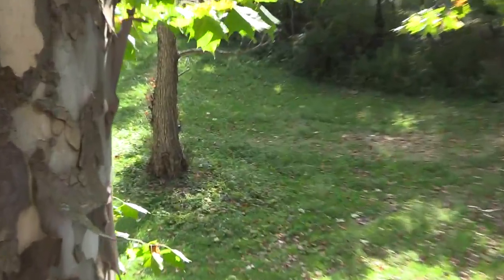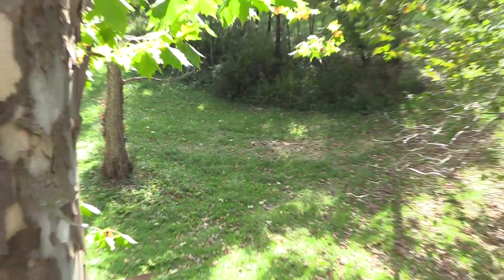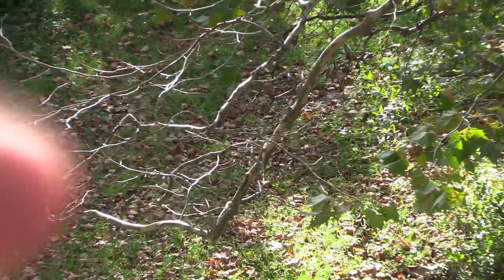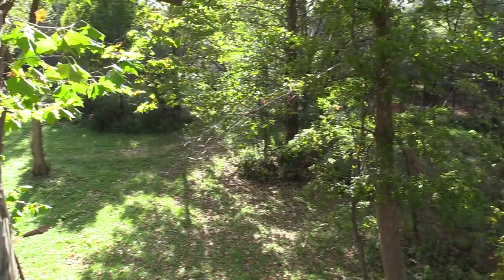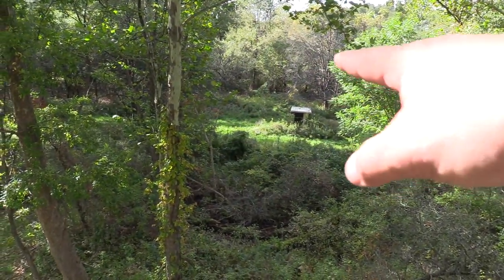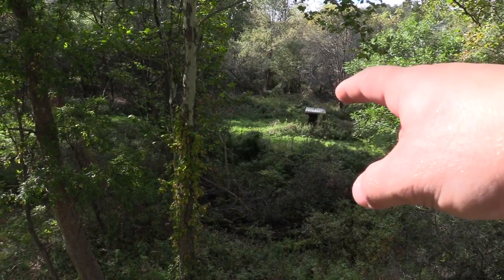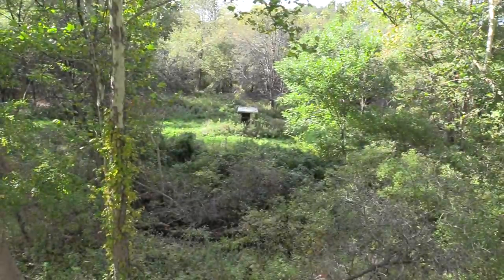So what we're doing, you can see right here, this is where we're testing that browning. We got deer coming through this, marking right here. And there's a scrape right there that they're hitting really hard. And then they come up through this trail, right up through here, right out to about right here where Moose killed one a couple of years ago. And I killed one a couple of years ago. And then they go out into a big field.